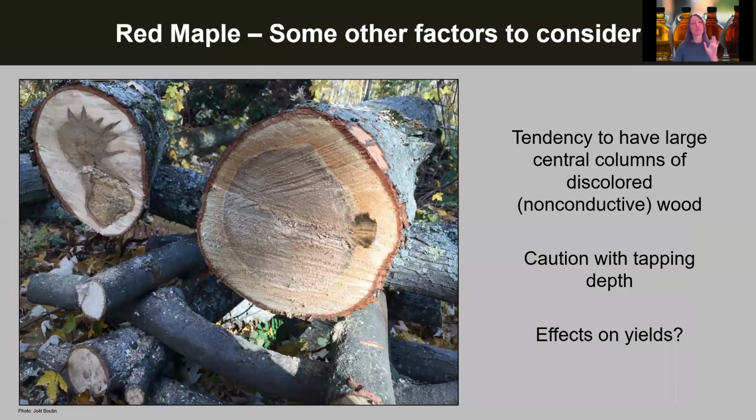Okay, before we all go out and tap red maples and make them the star of future maple production, there are some special factors to consider. One of them is that red maples tend to have a larger central column of discolored or non-conductive wood. They don't all have this, but they can have it.